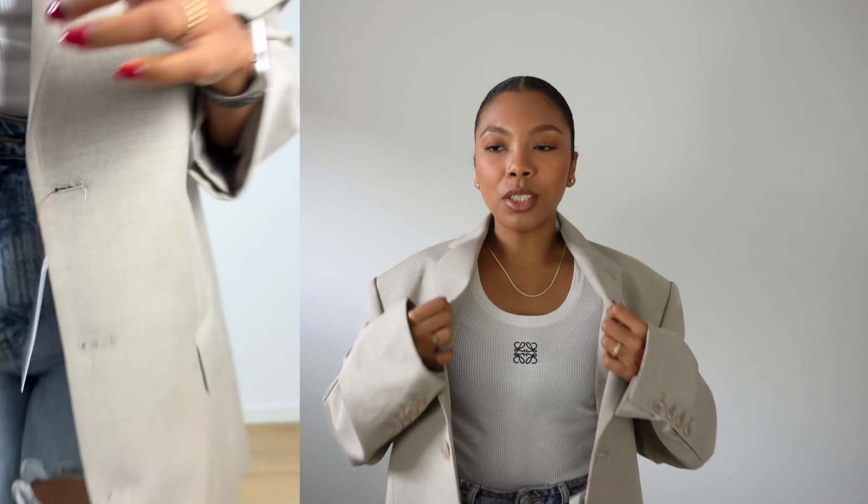And by the way, I'll leave all of the exact styles linked below with the color, with the sizing as well. This one is in the size extra small, small. So the Gelso comes in extra small, small, medium, large. Not sure if it also comes bigger than that, but that's what I saw on their website.